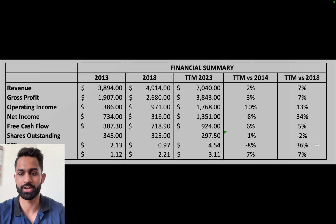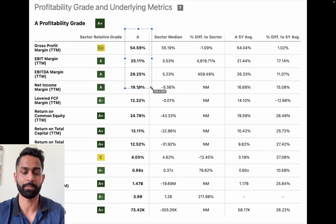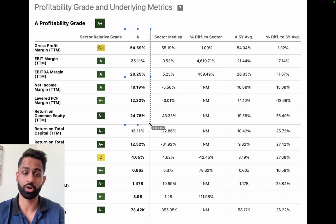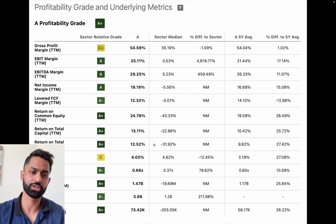Free cash flow per share is up 7% on a compounded annual basis since 2018. Pretty good margins: 54.5% gross profit margins, net margins at over 19%, free cash flow margins of 12%. Pretty strong return on capital, equity, and assets from the company. So very strong numbers there.